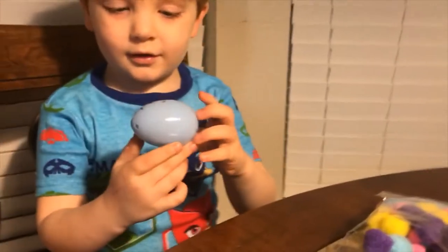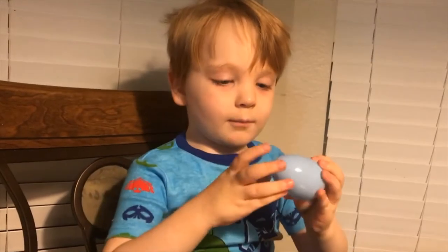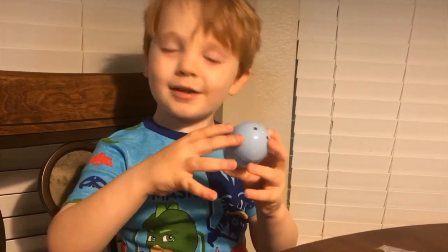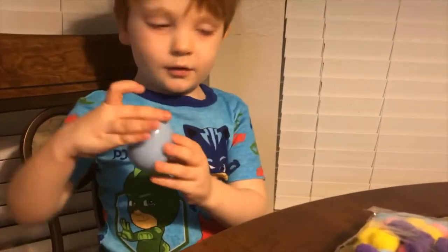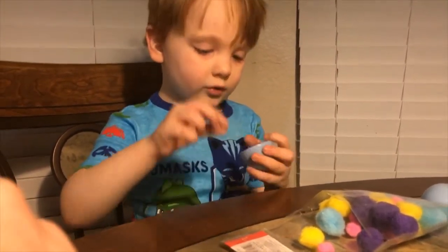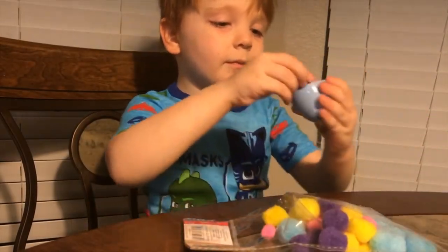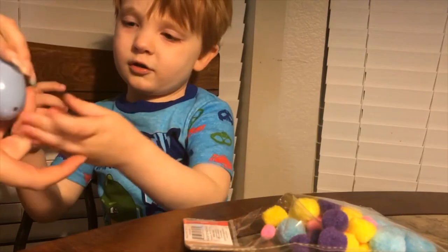This egg. What number's on your egg? Three. Turn to the camera so it can see. Okay, so it is number three. Can you put three pom-poms inside of the egg? Okay. Here's one, two, one more purple pom-pom. This is three. Now put it on, please. Okay. All right.